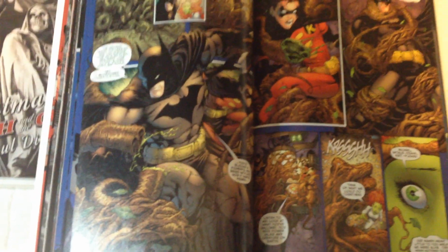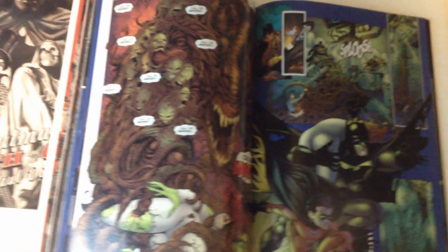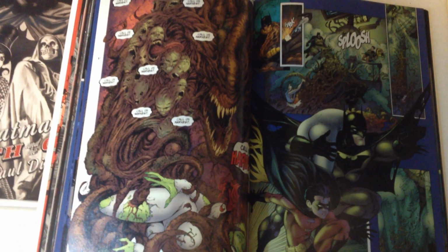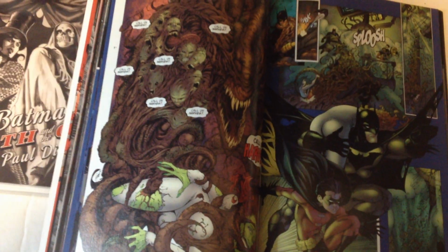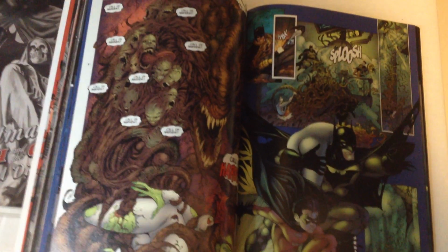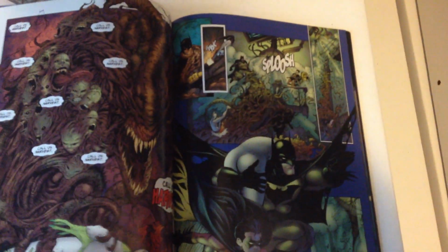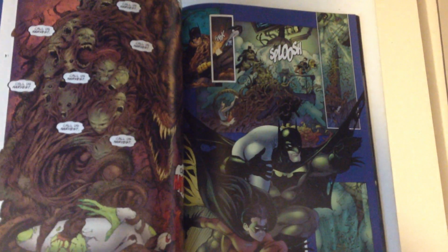The art's great, as you can kind of see, but again, it kind of suffers from the story we had, what I was just talking about. It just wrapped up really quick. Again, another one of those ones where I felt like it really needed one more issue to kind of flush things out. And lastly, the Night of the Penguin one.